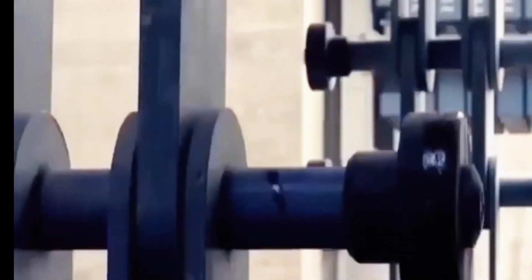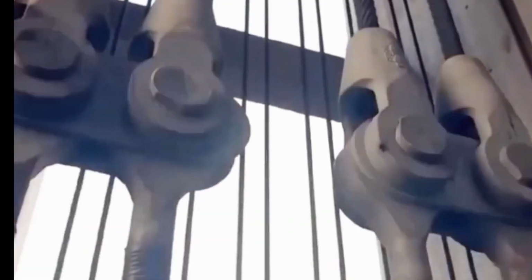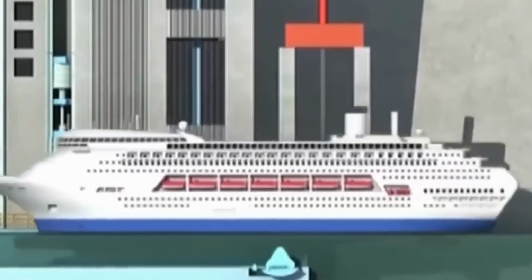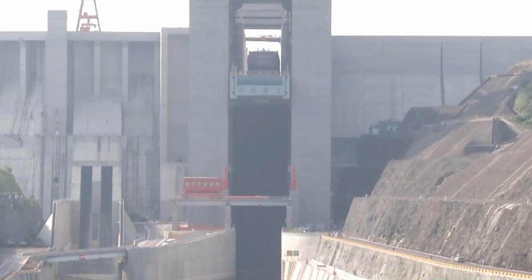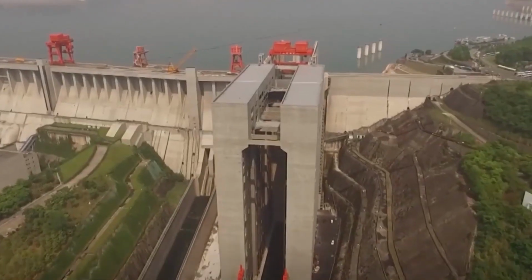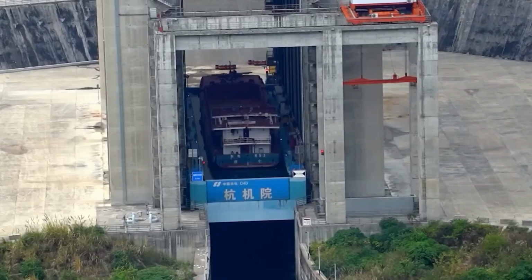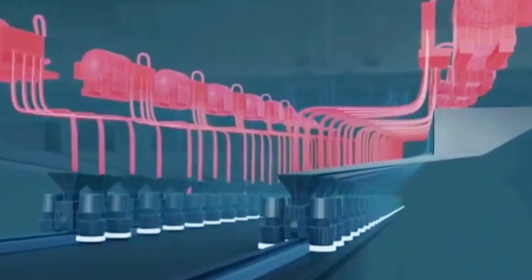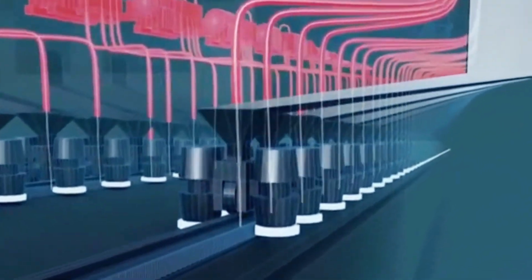Imagine trying to build a staircase that needs to climb the equivalent height of a 30-story building. You would need countless steps, or in this case, a series of multiple locks. This becomes impractical for several reasons, such as the cost, space needed, and the time it would take to go through different locks. This is where ship lifts come into play as an elegant and efficient solution.